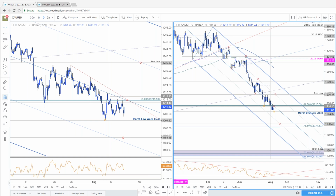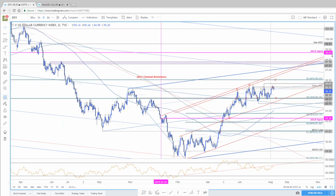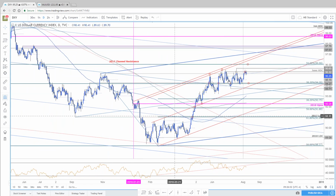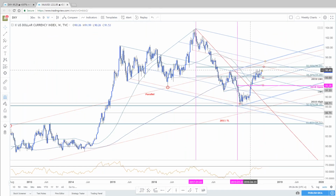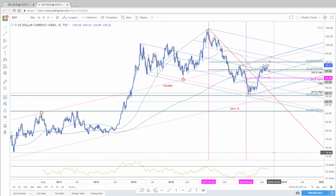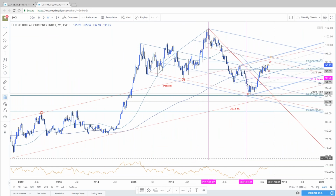But look, no one's saying the dollar is not a bull, Ty. I just want to make that clear. If we're being objective, the dollar is in an uptrend on a weekly basis. No one argues that. It depends how far you look, though. It depends on what time frame you're looking at.